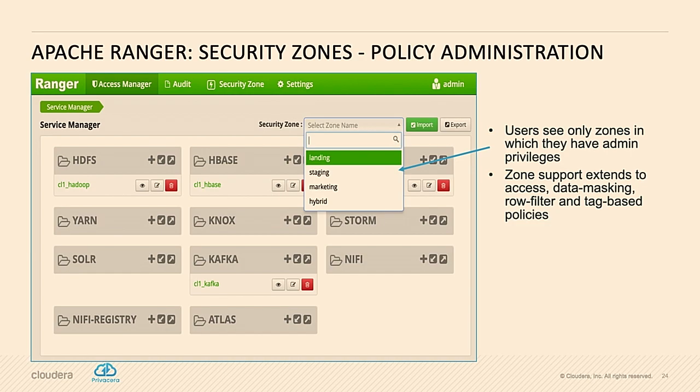So how does it change the policy administration? The policy administration is exactly the same as what one would do. You log into Ranger, and there's a security zone drop-down, which is new with this feature. Based on which user logs in, they'll be shown only the zones on which they have administration privilege. So if you designate certain users to be administrators for the landing zone, when they log in, they will see only this landing zone and all the services which are part of it, and they can create policies which impact only the resources for that zone. This zone support extends to access policies, data masking, row filter, and tag-based policies as well.